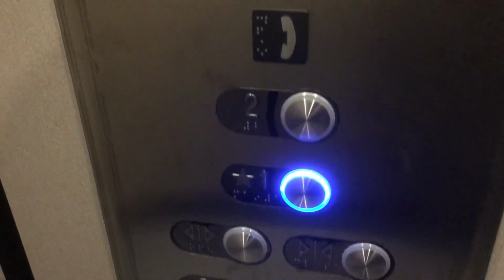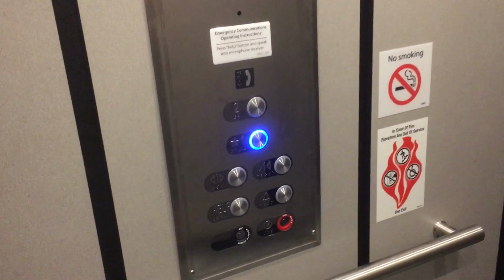Here's your panel. 1 and 2 on the buttons, and G and 1 on the indicator. Your LED emergency light. Pretty basic cab, it's very short, it's not very tall. LED lighting. 2-speed door. This is a LULA elevator, I think.